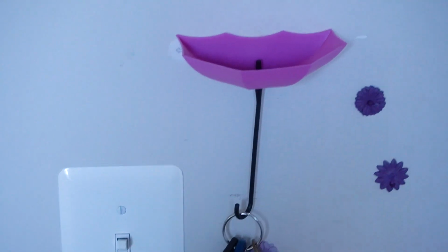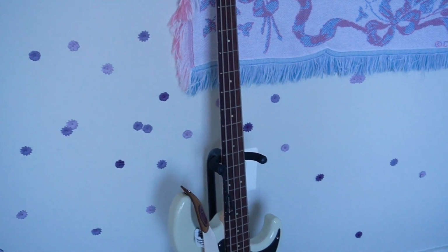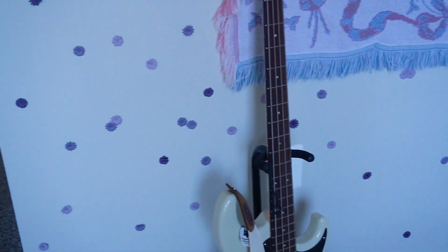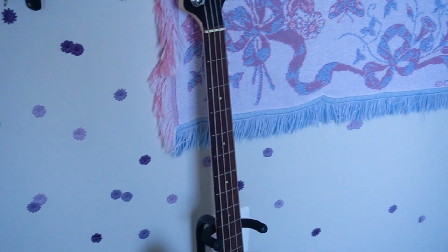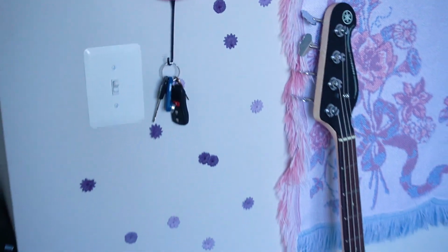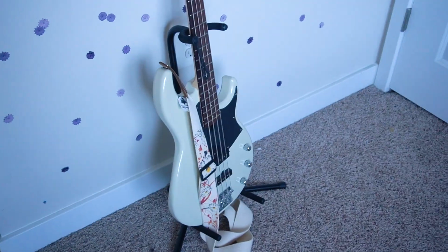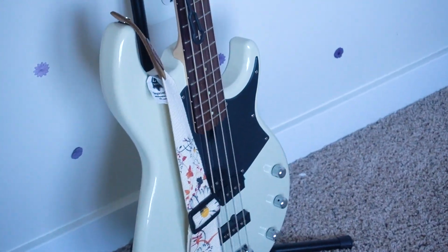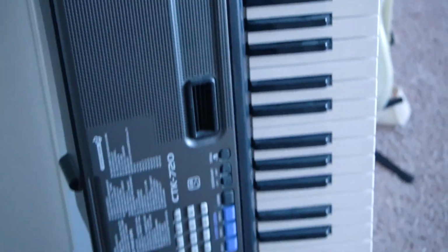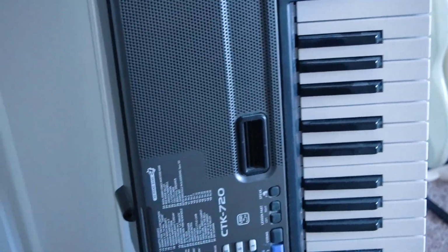This is where I keep my keys on this little umbrella. The rest of the wall is covered in these paper flowers that I got from a craft store just because, I don't know, I don't like having empty walls. It's kind of weird, you know? So they're kind of like raining down from the umbrella. It was my idea. I don't know. That's my bass. Her name is Evangeline. And then we move on to my keyboard, which I haven't played in a while. It's a little dusty. I really should get back into it.